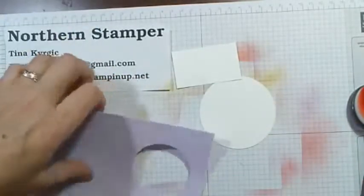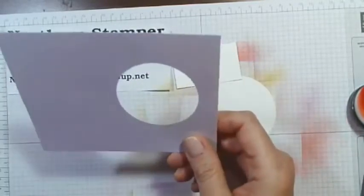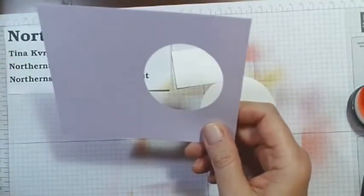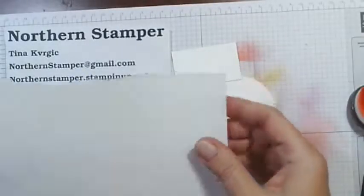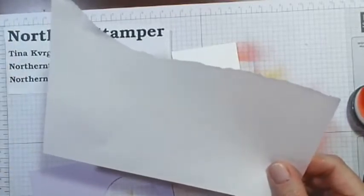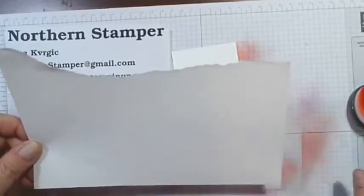As I mentioned, there is a little piece of designer series paper that has a pre-cut circle out for you, and we're going to be using this as a mask. One thing you do need is just a piece of scrap paper, and we're going to be doing a little bit of masking. So let's get started on doing that.